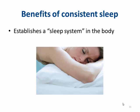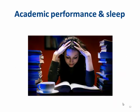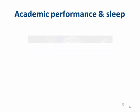Consistent sleep establishes a sleep system of regular body temperature rhythm and adequate intervals of prior wakefulness. A regular rising time allows you to fall asleep more easily, sleep more deeply, and wake less often during the night. Have you ever pulled an all-nighter to cram for an exam? If so, you're not alone. Do you think that studying instead of sleeping right before the test improved your grade? Maybe this research study will influence your thoughts.